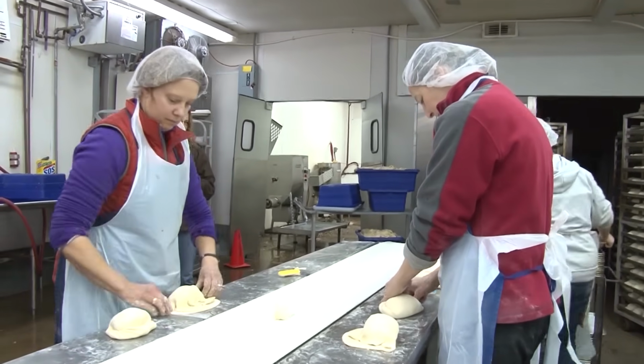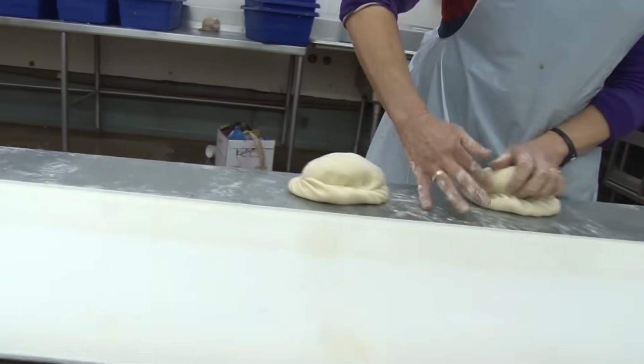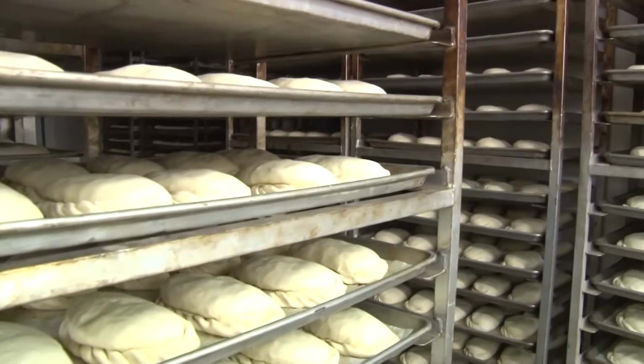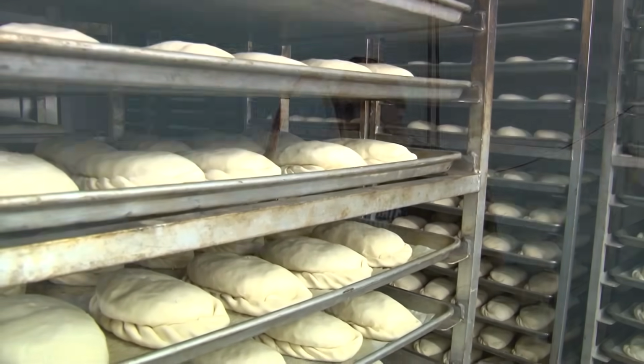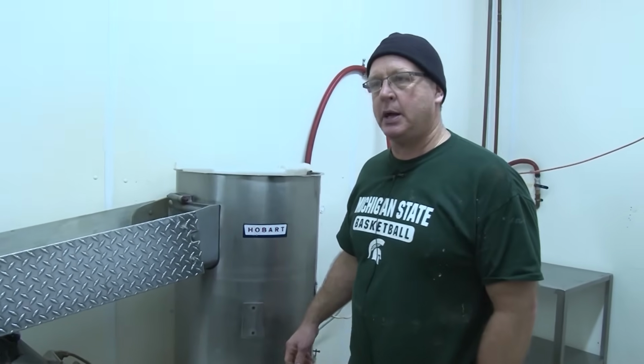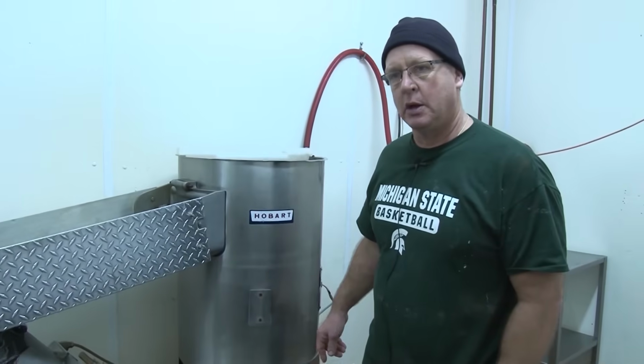We're supplying, I think right now, 7 states, pretty much the Midwest, of which Michigan and Wisconsin are our biggest customers. So this is our potato peeler. On the average day, we'll run 1,500 pounds of potatoes through here. We buy all our potatoes locally.